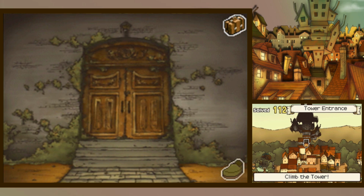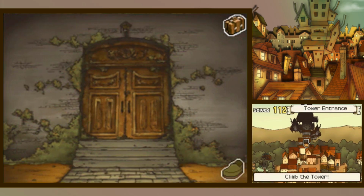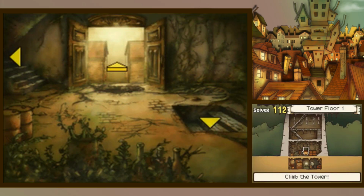Good morning, everybody. It's Midnight and Beyond, welcoming you back to the world of Professor Layton and the Curious Village. In the last episode, we finally made our way to the mysterious tower. But more importantly, we finished all the minigames! Yay! In this episode, there are no more distractions stopping us from climbing the tower. That is all we have left to do in this game. Once we do that, the mystery of the golden apple will be solved.